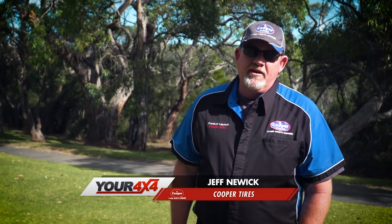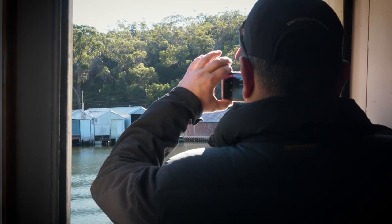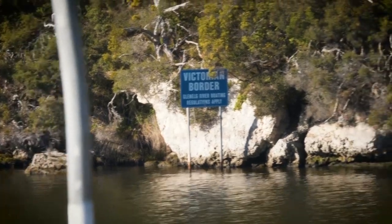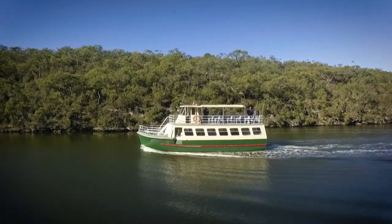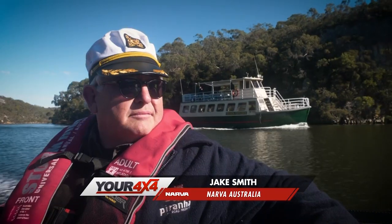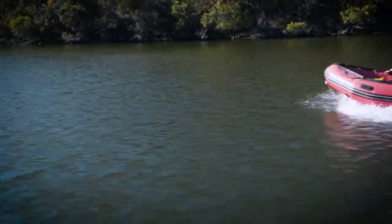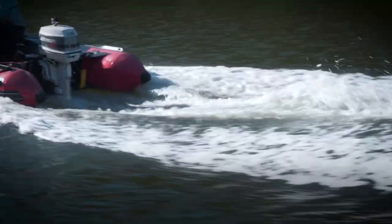Beautiful cruise down the Glenelg River. Lovely landscapes, boat sheds. It was just magic. It was actually just a very relaxing cruise. The only thing to break the peaceful quiet of the experience was Alan from Piranha, who was belting along in a little dinghy. He was having a fantastic time.